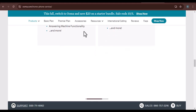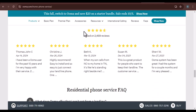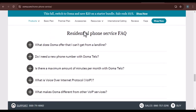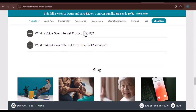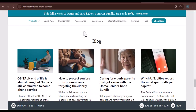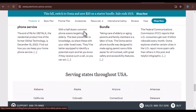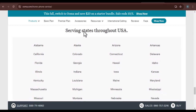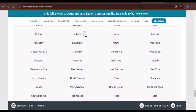Choosing the right IP phone. If you're looking to purchase a new IP phone for your Ooma system, here are some tips. Check Ooma's supported phone list. This is the most reliable way to ensure compatibility. Look for SIP-based phones. SIP is the standard protocol for IP phones, so make sure your chosen model supports it. Consider manufacturer partnerships. If your preferred manufacturer has a partnership with Ooma, it's a good sign. Read reviews and customer feedback. Online reviews can provide valuable insights into the compatibility and performance of different IP phones.